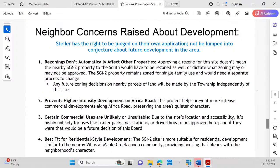We do believe that putting this low-impact, low-intensity improvement on Africa Road will block some potential intensity that could go on Africa Road, especially near the intersection. There's been some speculation about the SGN2 site behind the applicant being used for uses like trailer parks or gas stations and whatnot.